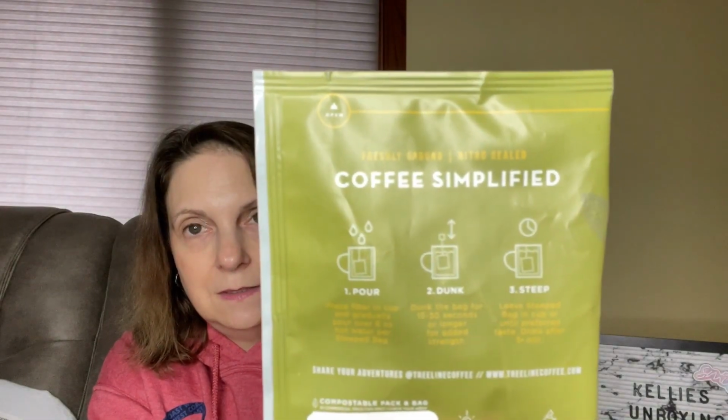What does this say? I'm having a problem reading this, maybe because it's kind of dark in my house. But I think it says Nitro Sealed Coffee Simplified. Pour, dunk, and steep. So interesting. I love coffee. This sounds really good. I'm going to definitely try that. I'm a big coffee drinker.